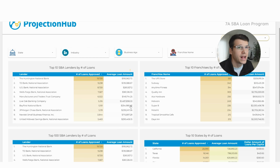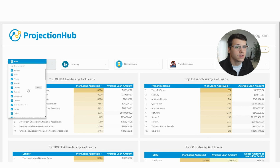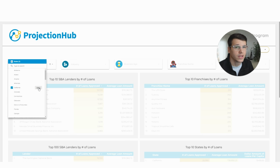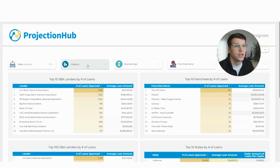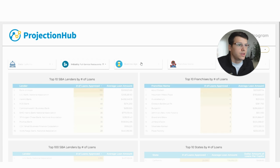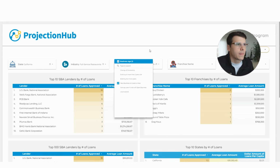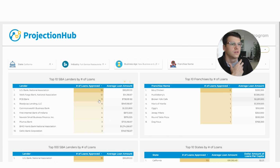data in here, I think for the past 5 years. And you can do some things here, like let's say we want to look in California and we want to see full service restaurants, and we want to see, let's do new business, 2 or less. So here we can see who in California is making the most SBA loans to startup restaurants. And this might be really helpful, right?